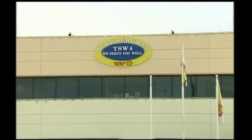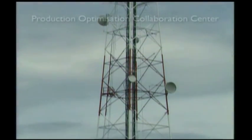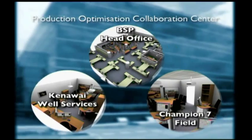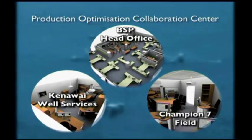Part of the collaborative work environment is the POCC, the Production Optimization Collaboration Center. In this center, one virtual workplace will be created by high-quality connections between three locations: onshore well services at Kenawai, the BSB head office, and the Champion 7 field offshore. So basically what we're trying to enable is to allow people to work together, with all the capability we have within our own meeting room or office, across geographical barriers.